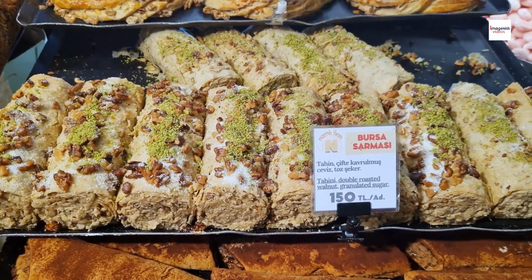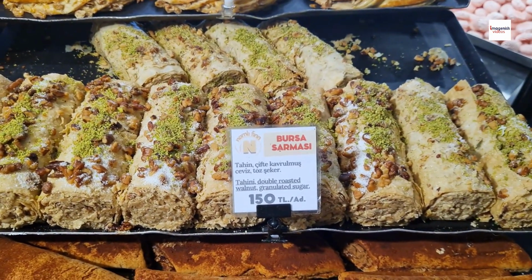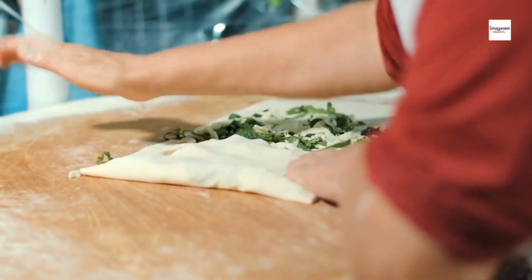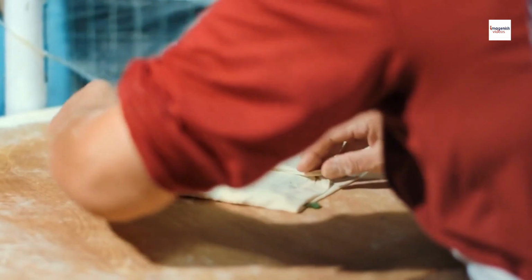The term börekçi refers to the specialist shops in Turkey that exclusively sell borek in all its forms, from spinach to cheese to meat-filled varieties. In some Turkish folk tales, borek plays a role as a food of celebration and fortune, with heroes being served borek after great victories or during happy endings.